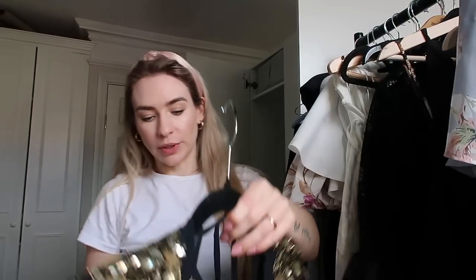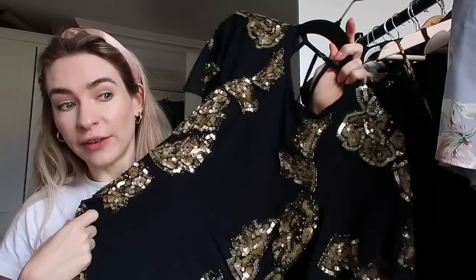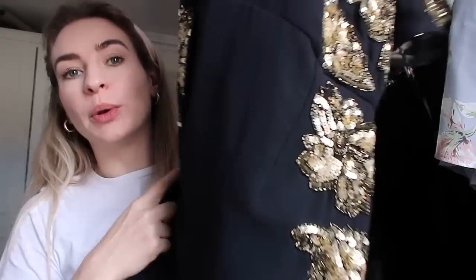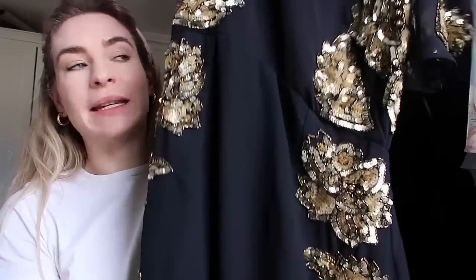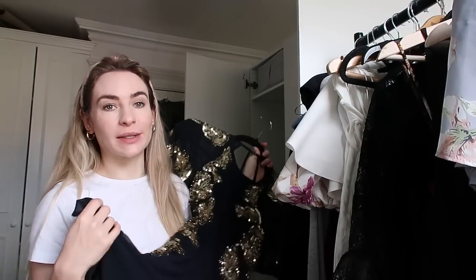This is like my all-time favourite dress. I've had this since 2015. Favourite dress ever. It's a dark blue navy with gold detailing, and it's kind of backless. This is my go-to for winter weddings. I haven't worn it in a while, but I'm never getting rid of this. It's so beautiful. So it's not like there's no casual stuff in this section of my wardrobe, you know.